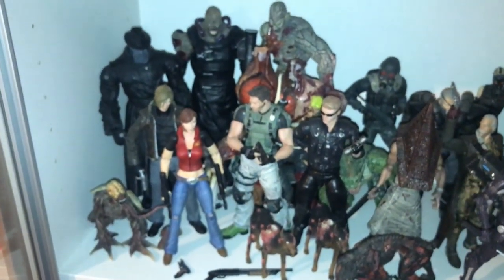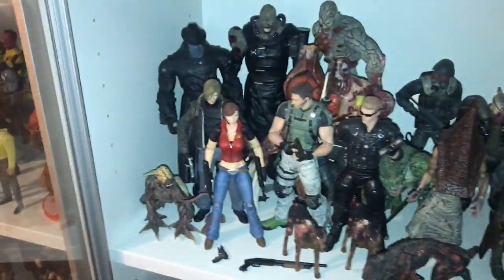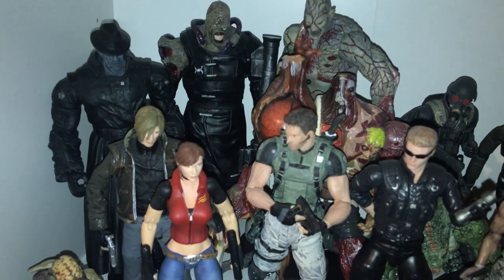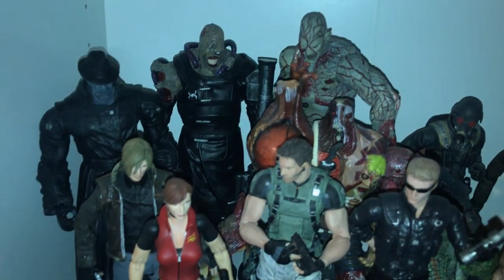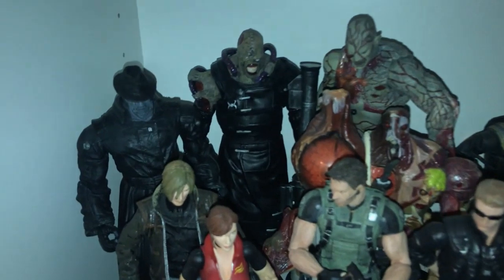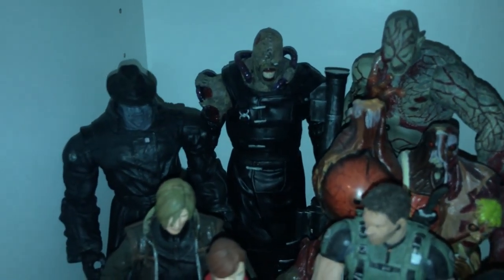And we have, I don't really know what to call this. These two shelves are just sort of random video game franchise shelves, but this is my little Resident Evil corner. Custom Nemesis in the background there with the Moby Dick head on top, Moby Dick head and coat on top of the Palisades body. I also did some custom tentacles and stuff.